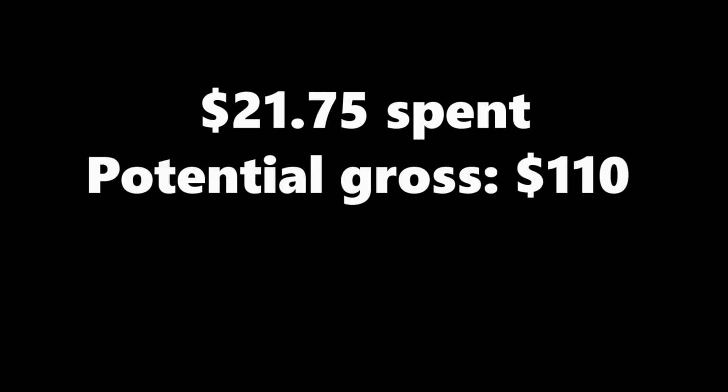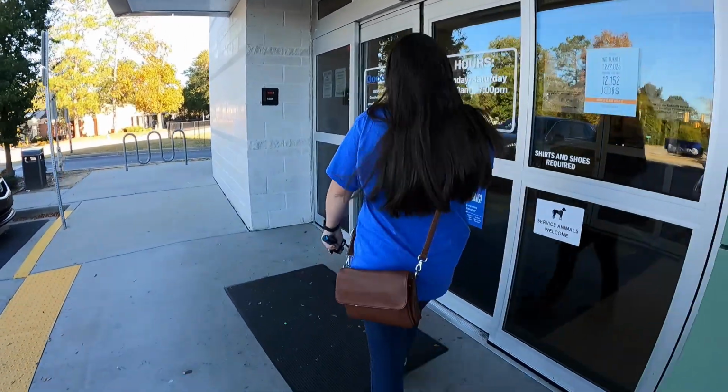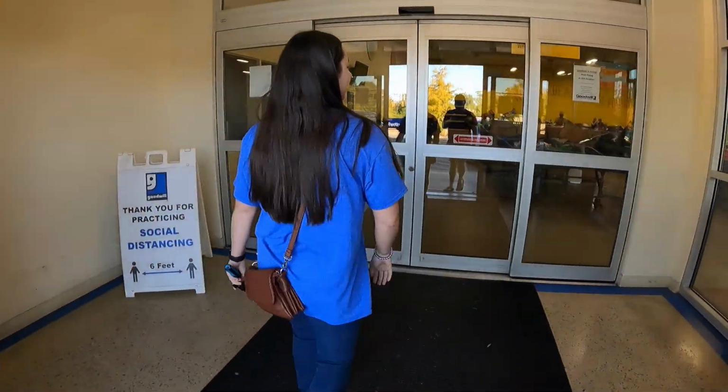So we spent a total of $21.75, and I think we'll be able to sell those items for around $110. So after fees and shipping, we should be left with about $60. Going into the bins.